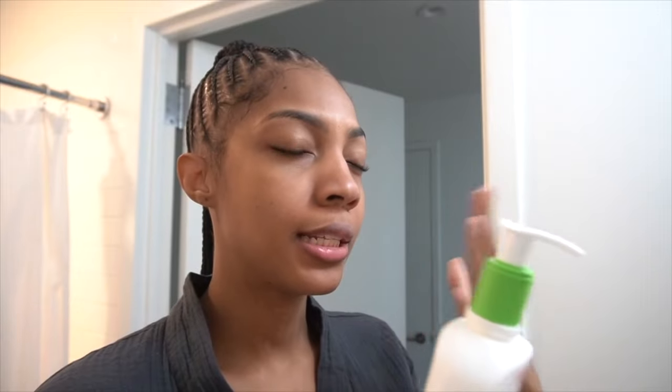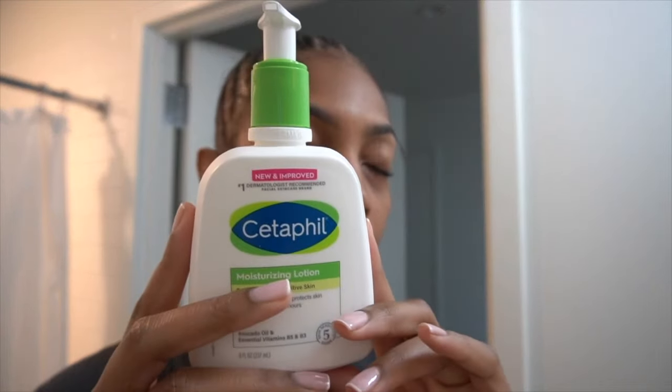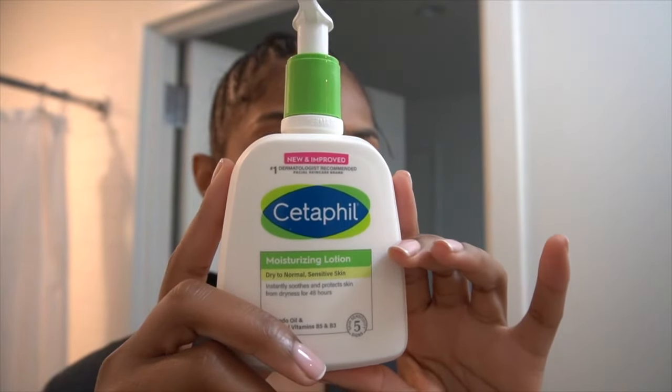Ladies, if the product doesn't direct to face, it's probably not for the face. Like the rest of our body, we could take any type of lotion, I feel. But the face, we need something to make sure that it doesn't clog up our pores. So this brand, I found in the past, works very well for me.